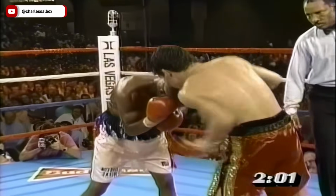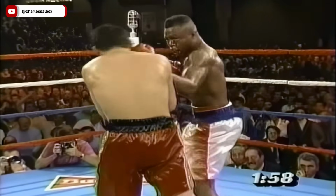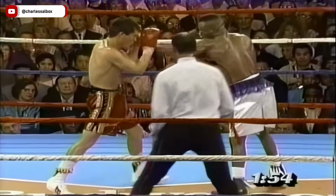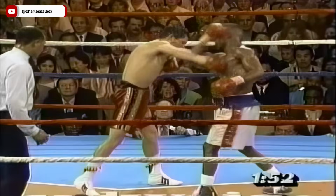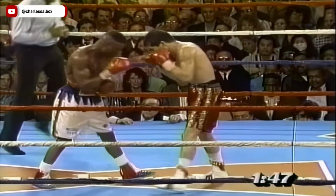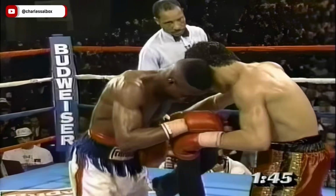Taylor has to watch out. I'm seeing him being hit by these left hooks. He needs to watch out for those shots. So I'm watching the effects of the punches. When Taylor lands a punch, he rocks Chavez, but Chavez is also able to rock Taylor.